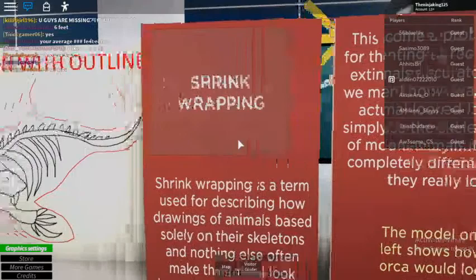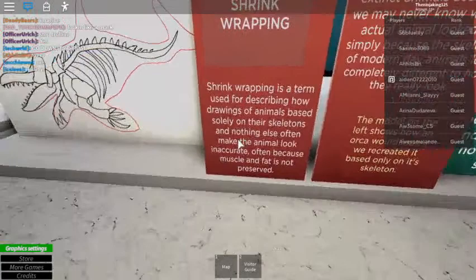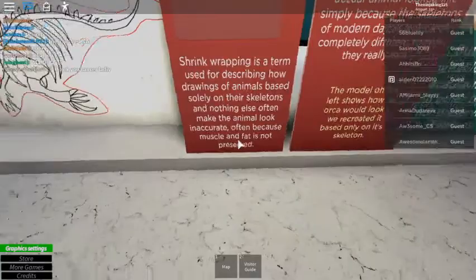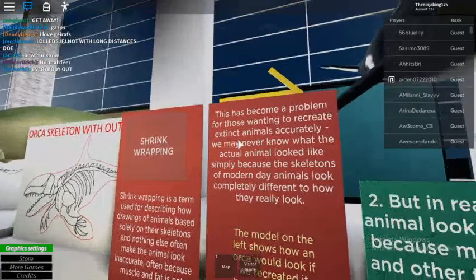Orange wrappers are a term used to describe how drawings of animals based solely on their skeletons and nothing else often make the animal look inaccurate, often because muscle and fat is not preserved. Good to know.